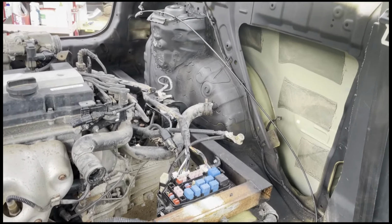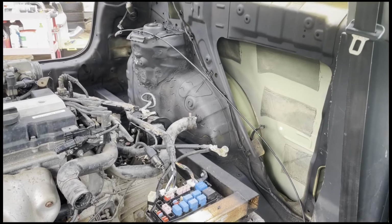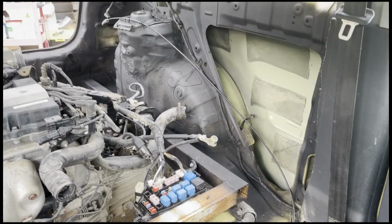So we'll get onto this fuel system. I'm going to make the plate for there and then we will start mounting everything.